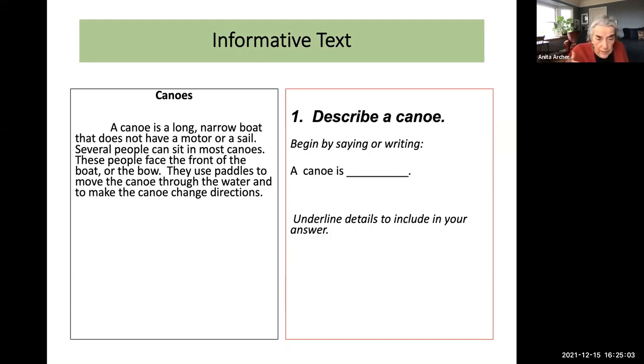So I had them read it, and then we read it together. And so follow the cursor and read it with me and go. A canoe is a long, narrow boat that does not have a motor or a sail. Teacher talk. The most important thing to do if you're doing choral reading is to not go too fast. I see too many teachers and myself doing this. A canoe is a long, narrow boat that does not have a motor or a sail. And it needs to be a moderate rate.